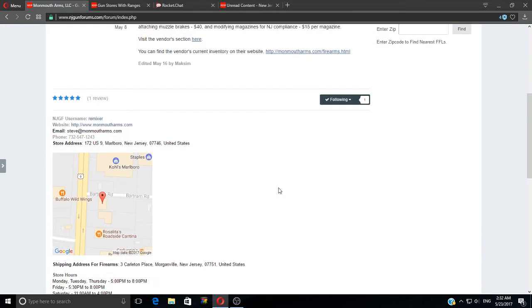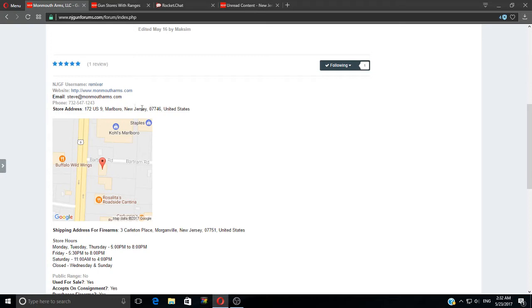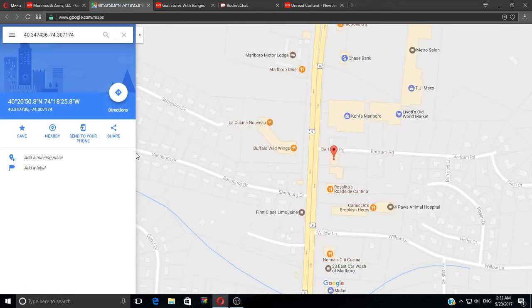For the basic information that we do want to have compiled, if they are a New Jersey Gun Forums member, we will have their username, the website, the email that you can use to contact them, the phone number, and the address. The address also has GPS coordinates in it, and it is a Google map, so you can click on it and it's going to open up a map which you can just pull up your directions.